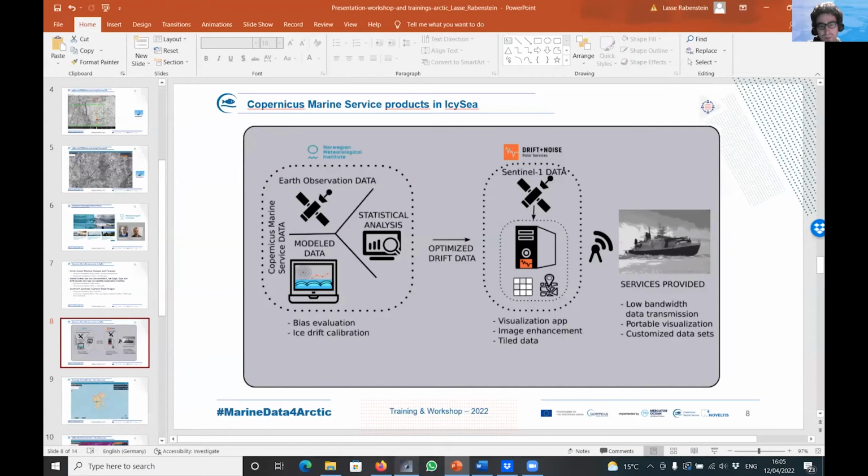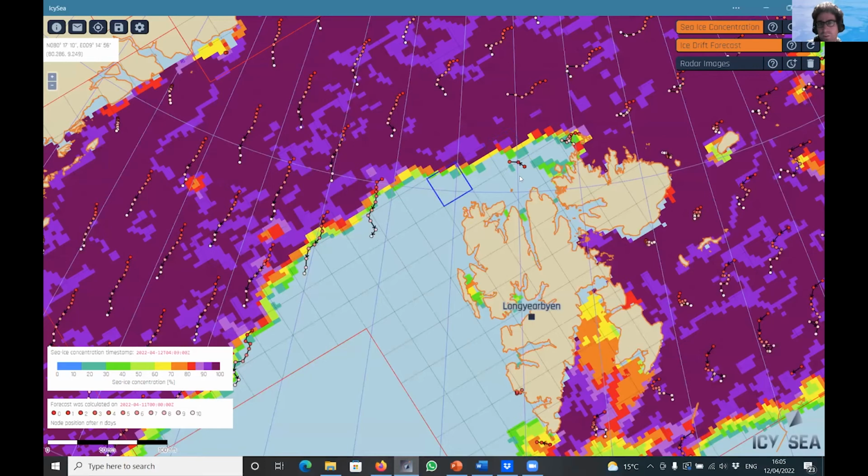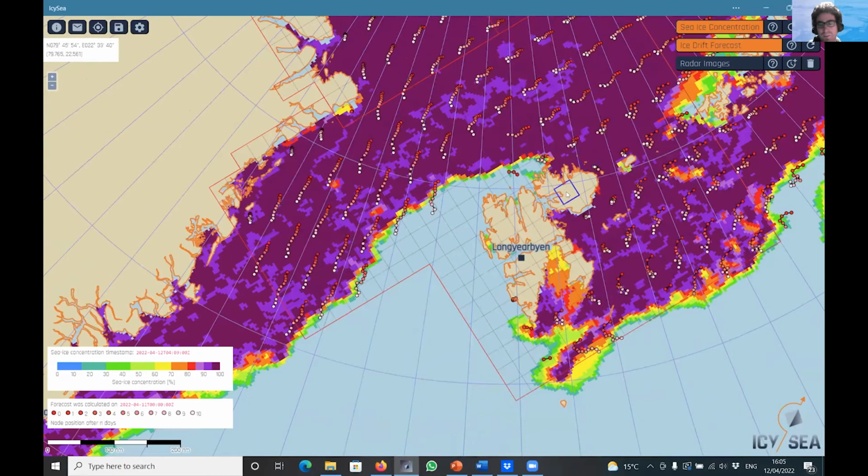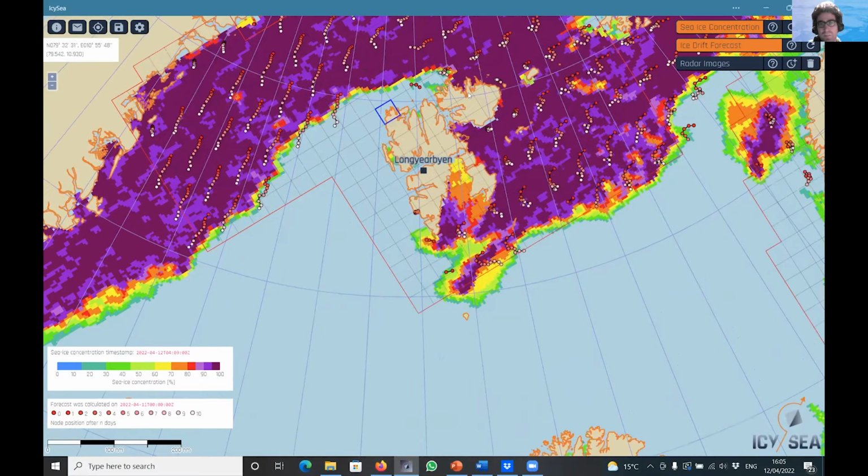Do you see the app screen now? So I can zoom in and zoom out here. If you open our app in the browser, I give you the URL after my presentation here on the slide. You can immediately install it via the browser bar, at least if you use a modern browser. And here, for example, at the example of Svalbard, where we display the sea ice concentration.